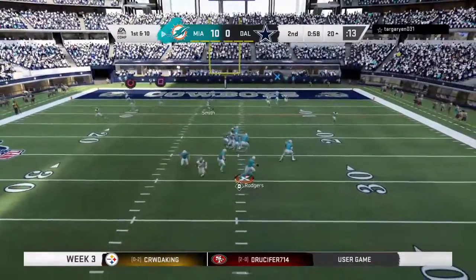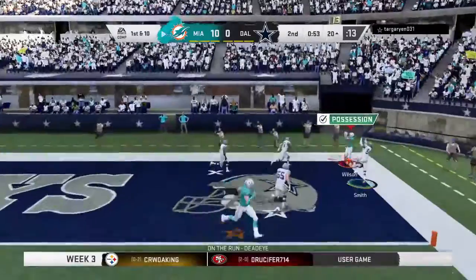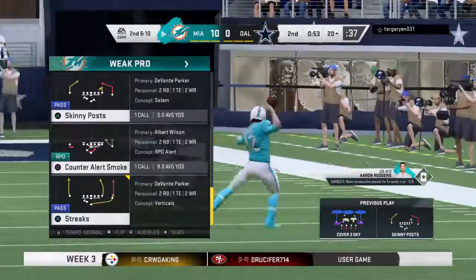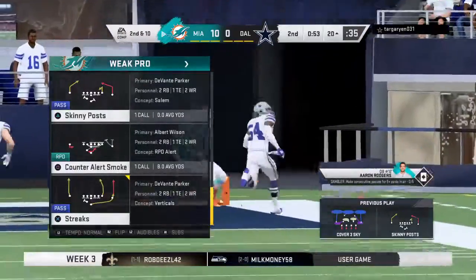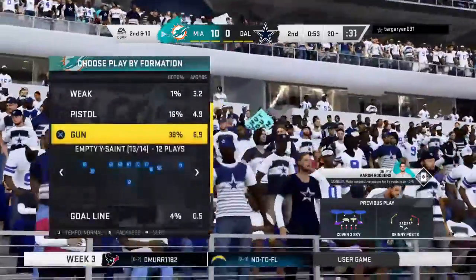Rodgers now on 1st down. Escaping the pressure right. And that will be caught, but out above the end zone, says the field judge. It's ruled incomplete. Albert Wilson, the intended receiver there. And now it's second down.